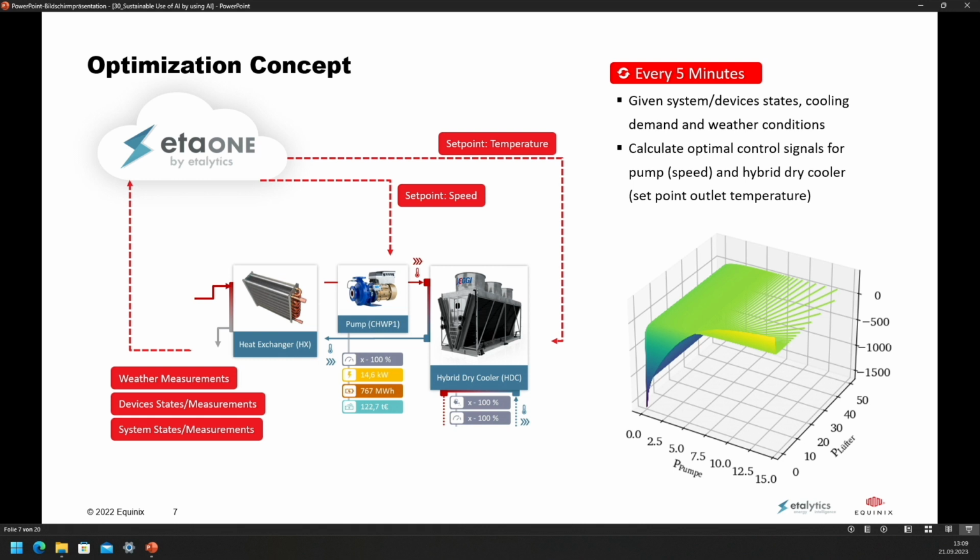The coolers on the roof are also rained down with water, which evaporates and adds another cooling level. So you can control whether you run water, how much water you run, and so on. And there's also a lot of data being collected by this, like the RPM of the pumps and temperature and so on.